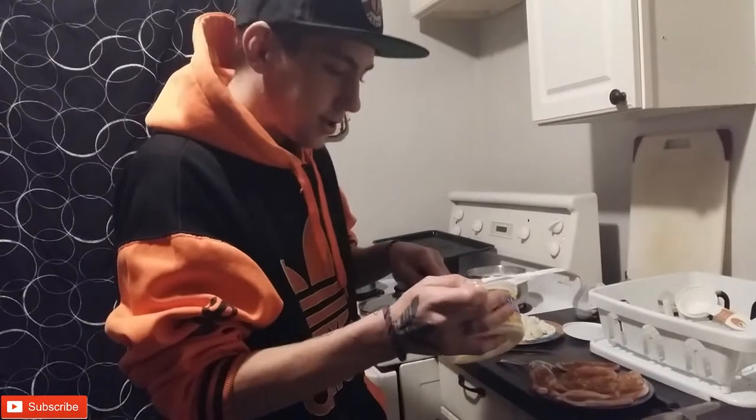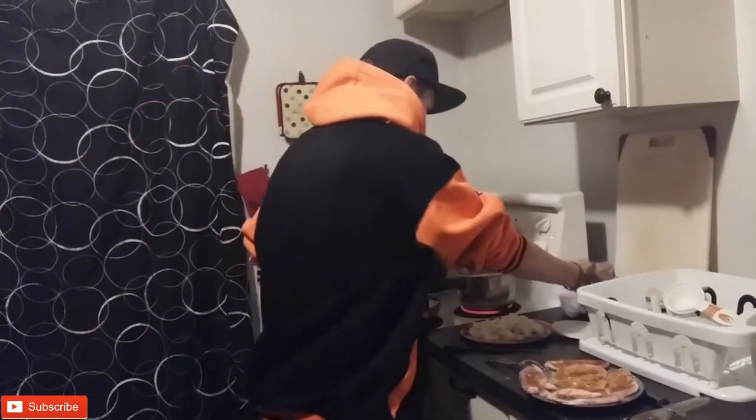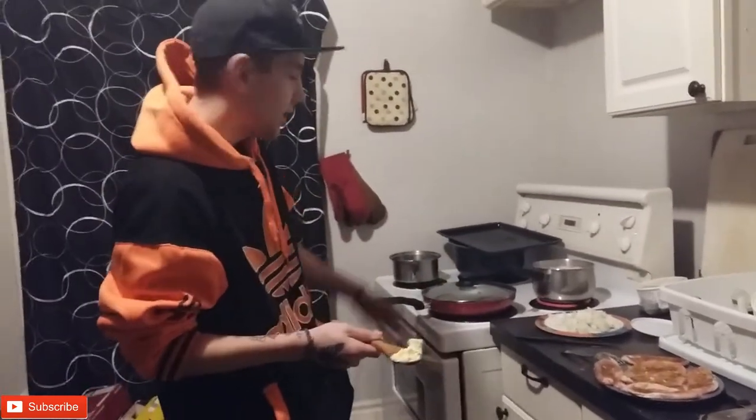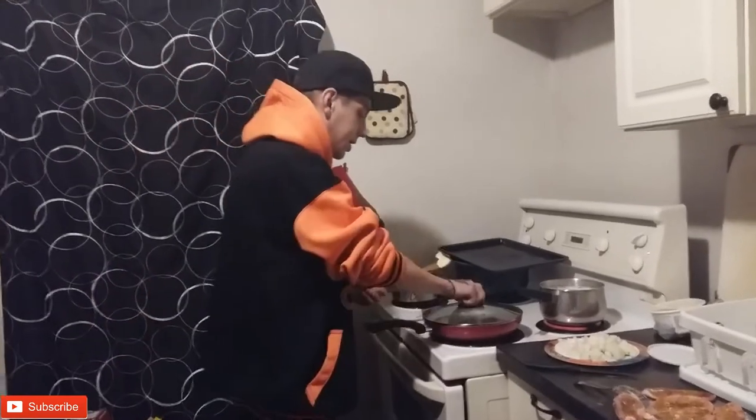Never cook on max heat, it'll ruin your frying pan. What happens when it gets too hot, and it gets really hot on max all the time, is the bottom of your frying pan starts making a hump from the heat.